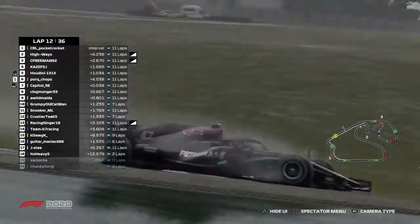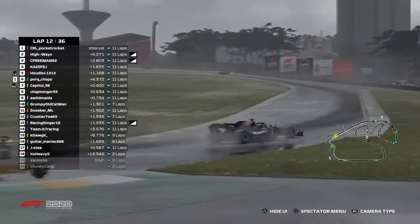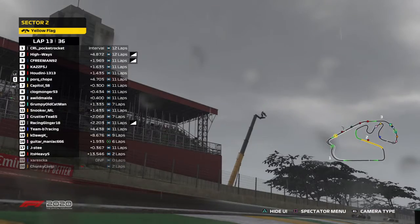Porkchops, right as we take the camera off him, going for a move on Capital. He's going the long way around, and he got the overtake done. A nice move from Porkchops to get up into P6. We've got a yellow flag here in Sector 2.